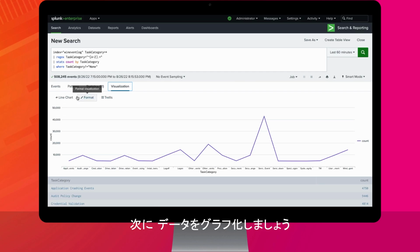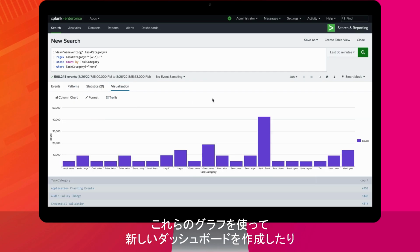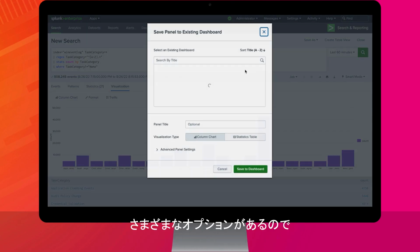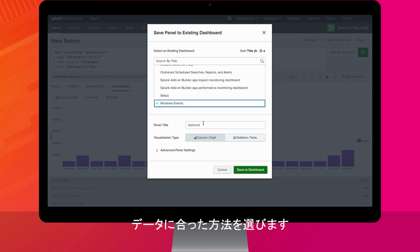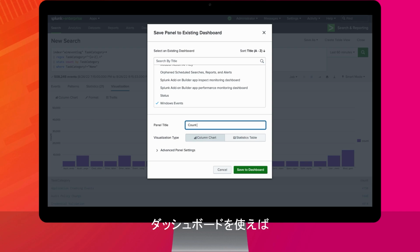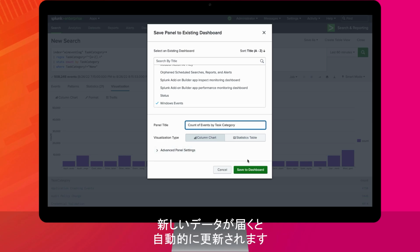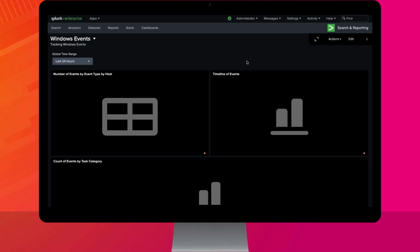Now it's time to build our visualizations. These visualizations can be used to either create a new dashboard or add to an existing dashboard. There are several visualization options that you can pick from to best suit your data. Dashboards allow you to visualize searches, reports, charts, or graphs easily. Dashboards provide real-time view and update as new data flows into the system. You have the ability to pick the time range that you want to show.